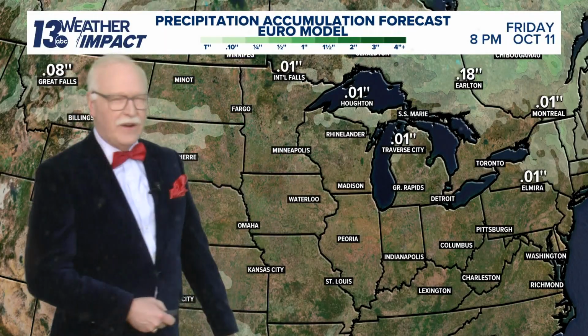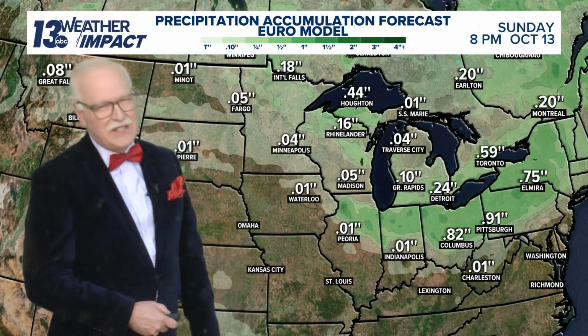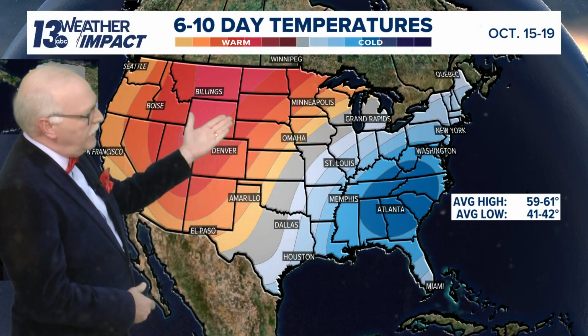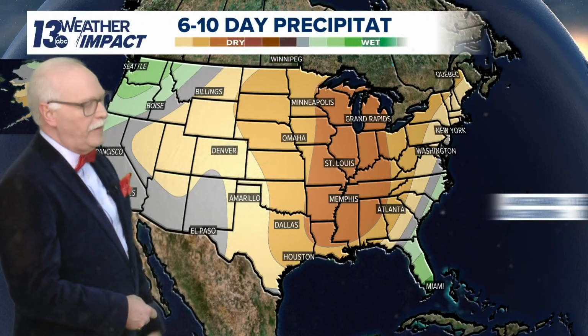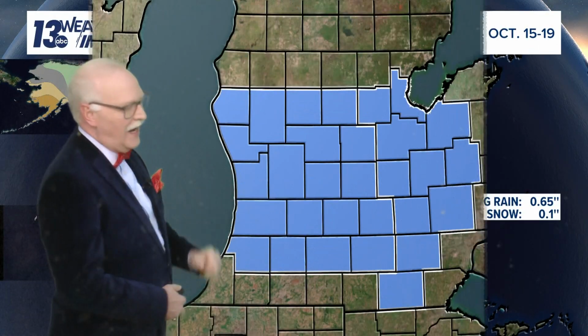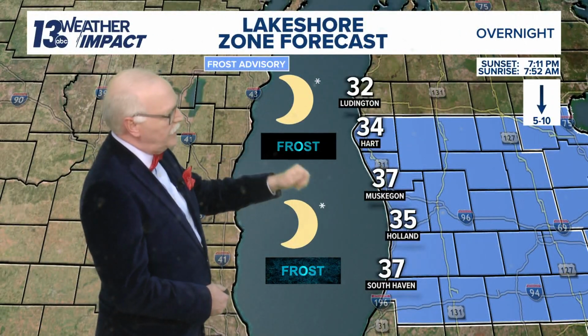Lots of dry weather through Friday, and for the most part, we are only going to see less than 1/10 of an inch of rain all the way through Sunday. That is not a lot. Long range outlook says we're right on the edge of cooler or warmer temperatures, an equal chance for both of those here in West Michigan from the 15th through the 19th, but the highest probability for less rainfall also during that 5-day period.